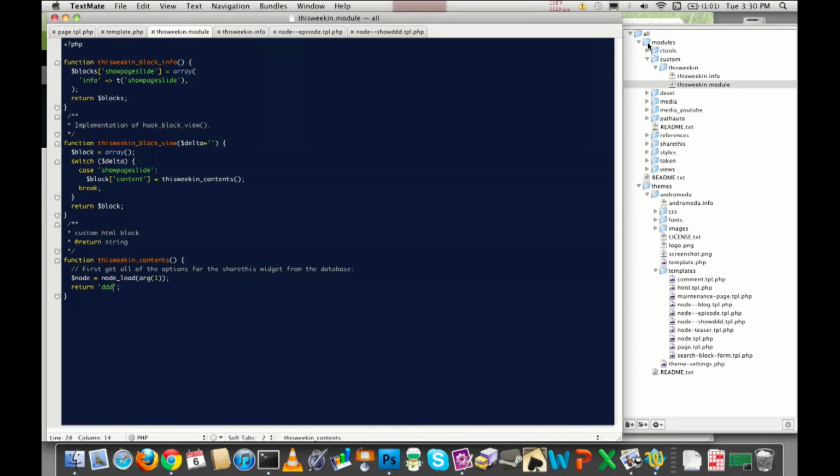Modules being the code and the hard stuff. Themes being the front end: CSS, the JavaScript. And it's kind of a pseudo model view controller setup, which is an architecture in coding.